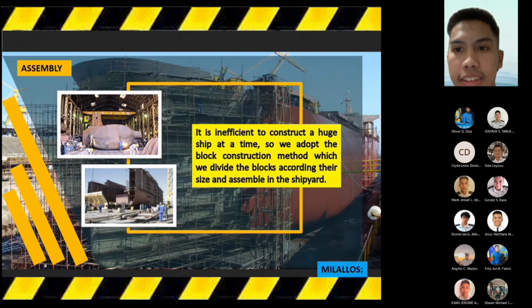Assembly. It is inefficient to construct a huge ship at a time. So we adopt the block construction method, in which we divide the ship into blocks according to their size and assemble them in the shipyard. So we perform NC cutting and bending of the parts, and assembly in three-dimensional blocks.